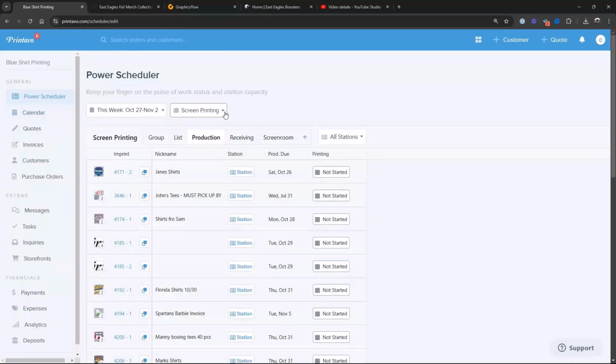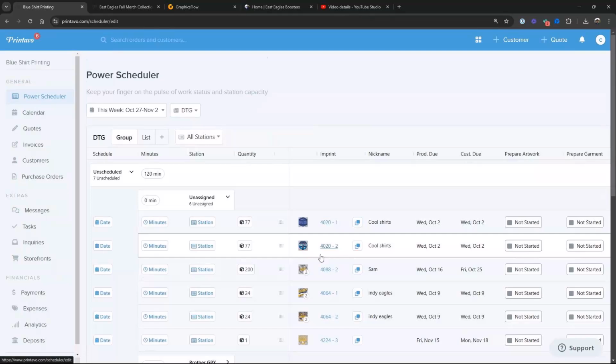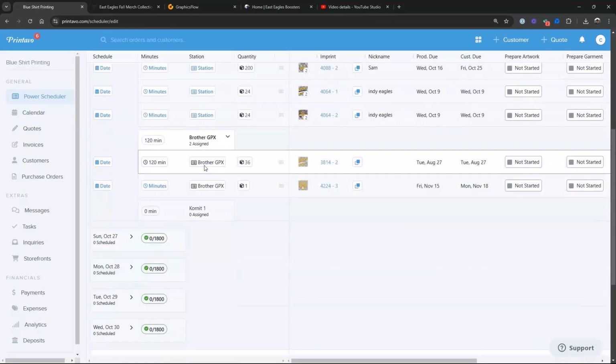So let's look at the DTG one first. We're going to go over here to DTG, and take a peek at that. There's our DTG order. And it's sitting in unassigned. And maybe the first thing I want to do is take a look at it. I'm going to put that on my Brother machine. So I'm going to go over here to station, and put that on my Brother machine. Now it's going to disappear out of unassigned right here. So now you know where it is. It's over here under my Brother machine.